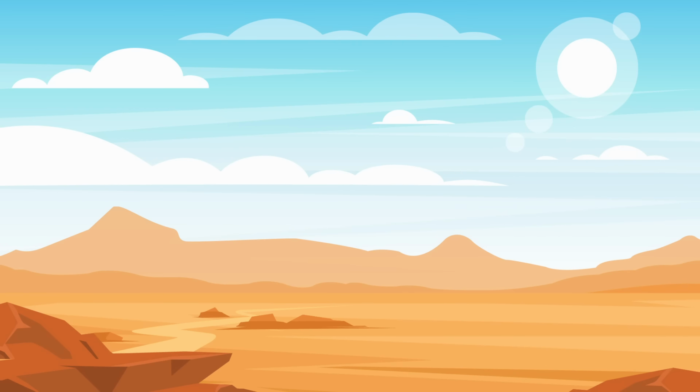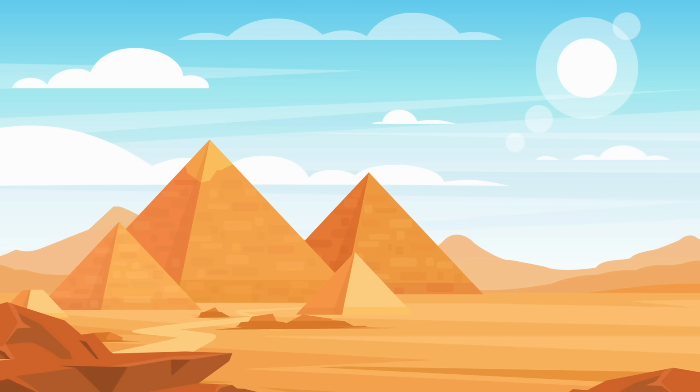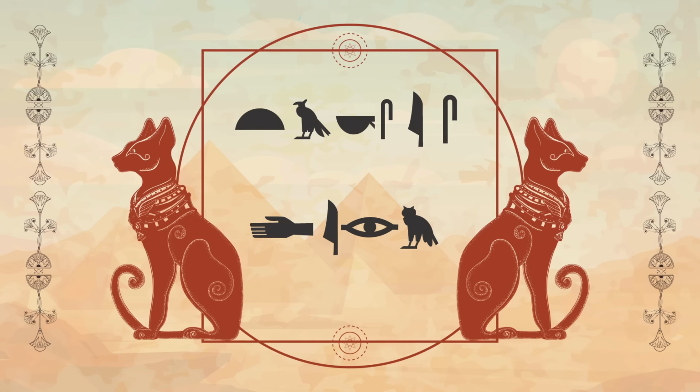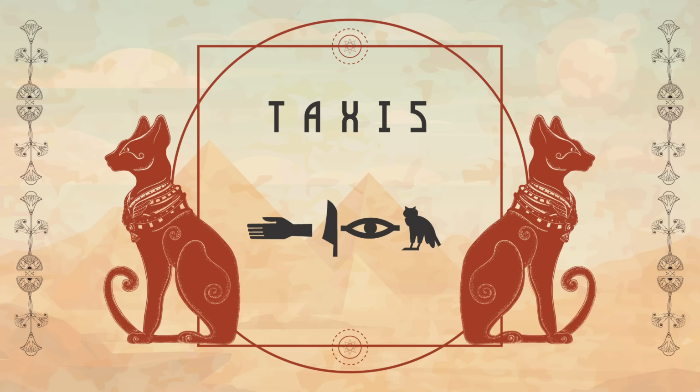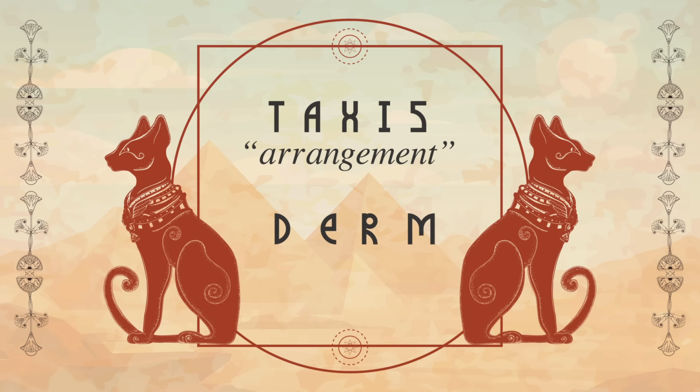In fact, taxidermy has its roots in ancient Egypt, where animals were preserved for religious or symbolic purposes. The word taxidermy comes from the Greek word taxis, meaning arrangement, and derm, meaning skin.